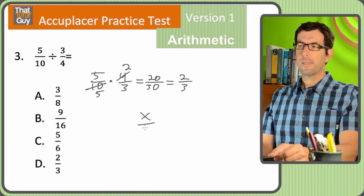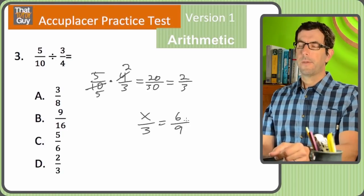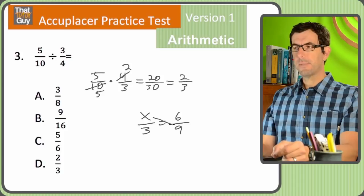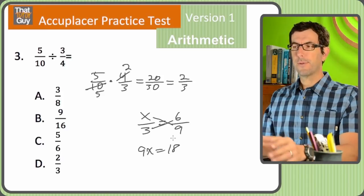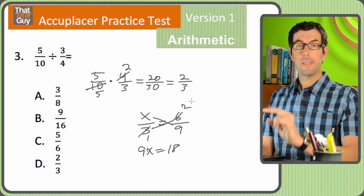If you had something like x over 3 equals 6 over 9, then cross multiplying is where you take x times 9, so you get 9x, and then 3 times 6 is 18. That's cross multiplying, and there are different rules. You would never want to, if you look at this 3 and a 6, say, oh, 1, 2. That does not work.